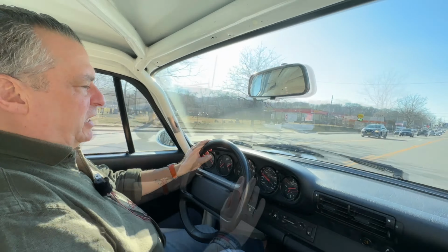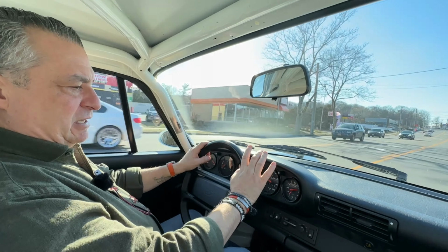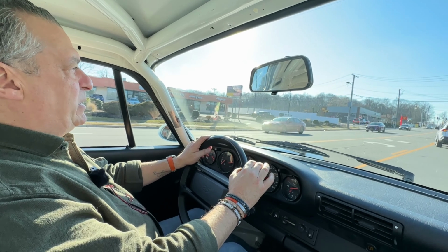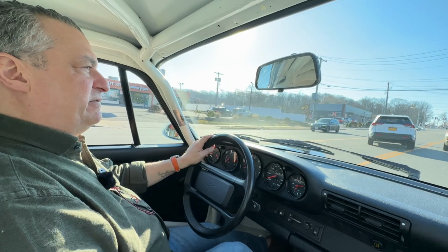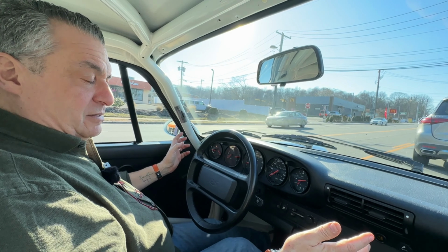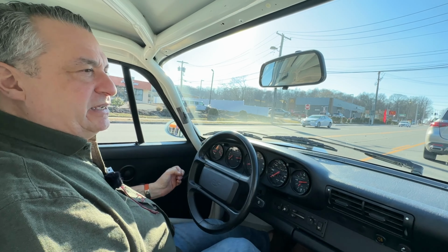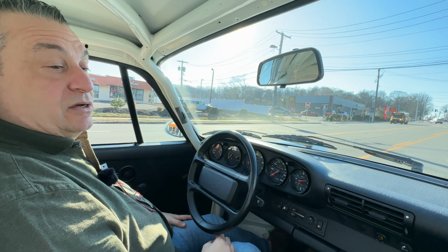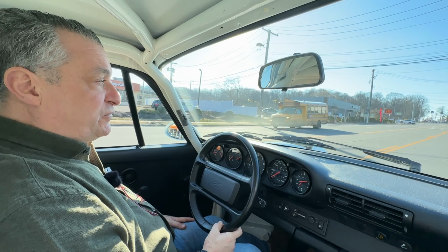So we're going to warm it up to operating temperature, come back to you and show you how it is on some of the back roads, and then the sweepers and a little bit of flybys. Oh, that is a symphony of racing brakes squeal, which will not go away if you ever want to have a 964 Clubsport, because that's the way they should be.